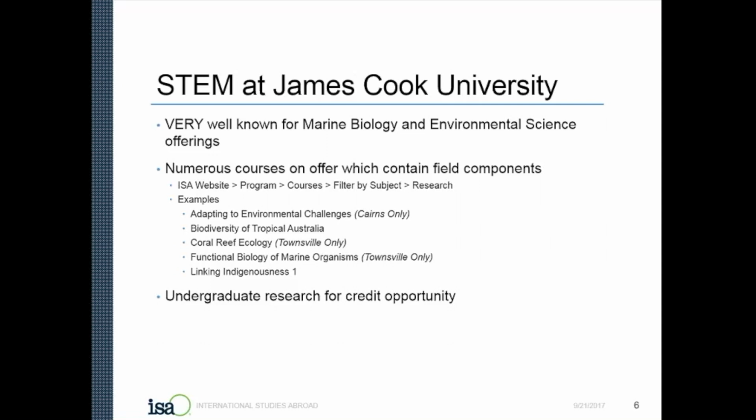Coral reef ecology is another popular subject with a field component taken by our participants. This course has a 3-day trip to JCU's Orpheus Island Research Station. And finally, another example is Linking Indigenousness 1. Here, students have an interactive, cross-cultural experience led by Indigenous Australians.